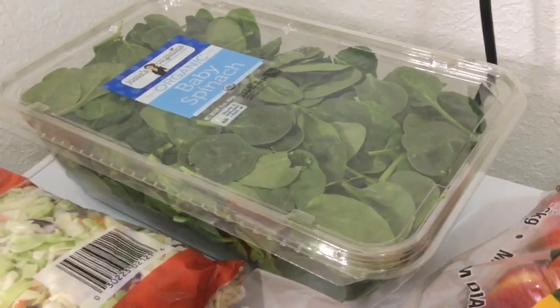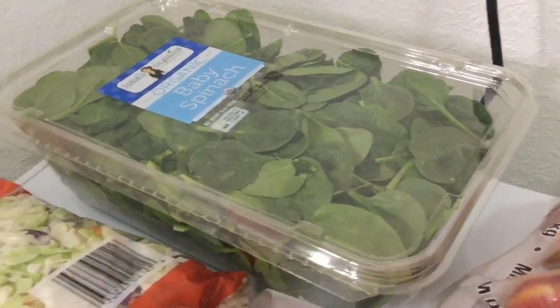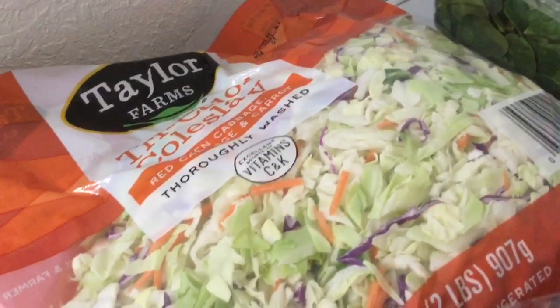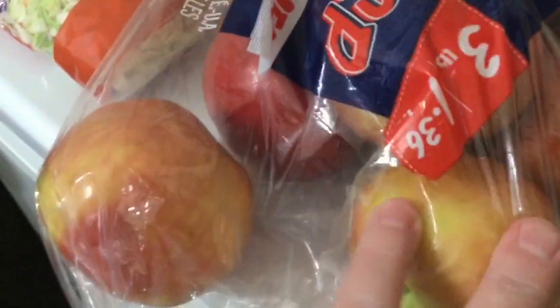Okay, like I said, we did go to Sam's. I picked up some baby spinach. That was under $4. Some Taylor Farms tri-color coleslaw. That was $2.33 or $2.23. 3-pound bag of apples.